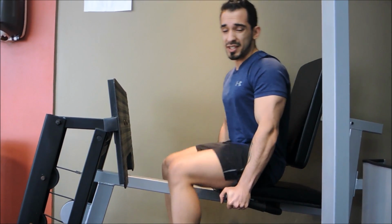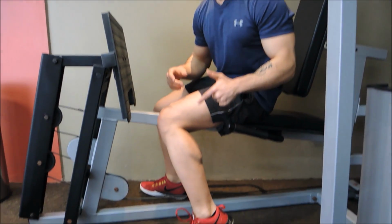Alright guys, that was just one set and my calves are on fire. I guarantee this method will work for you to really bring a lot of intensity to your calves and make them grow. So definitely try this tip out and your calves will grow 100%.